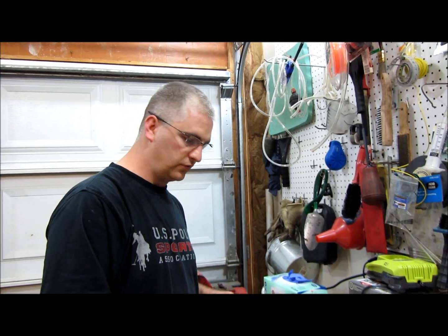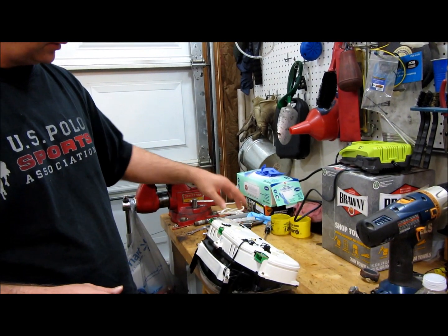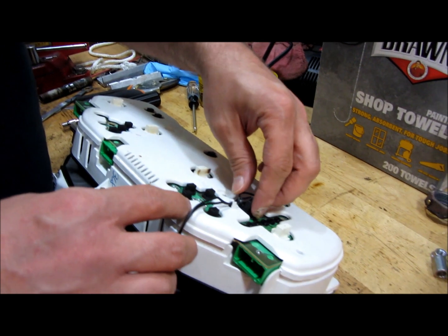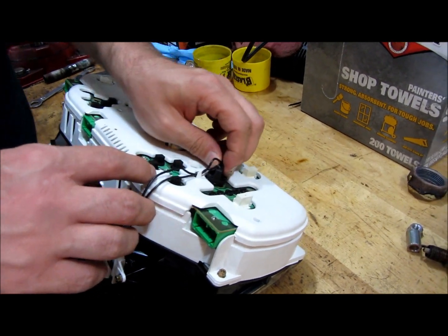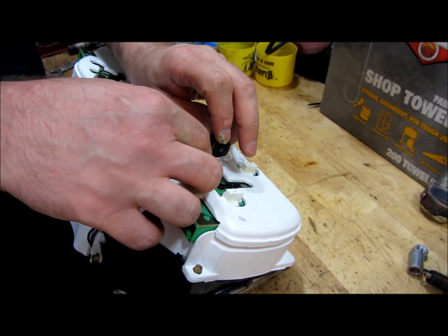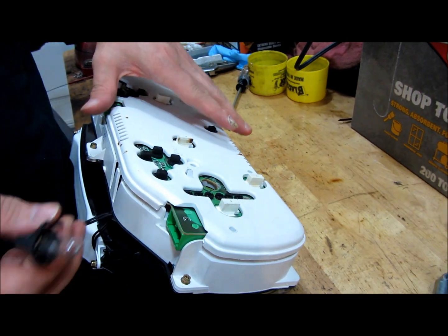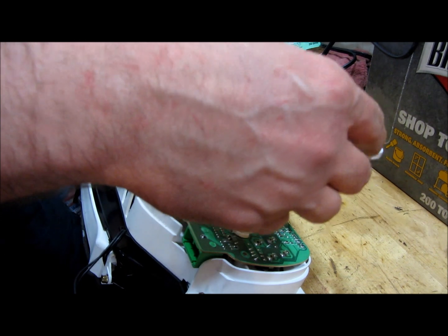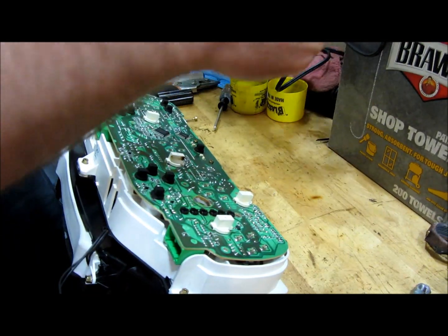Okay, after you get all those screws out from this top plastic piece here, you don't have to remove them all. This here is a light bulb. You want to take it out just by turning it a little bit to the left, and then pull these wires out of that little clip there. Get them out of your way. And this should just lift out of here like that. Put this to the side.